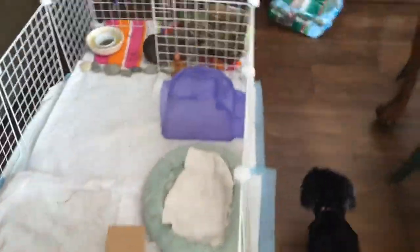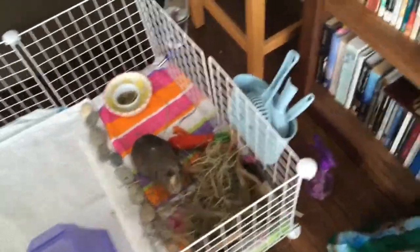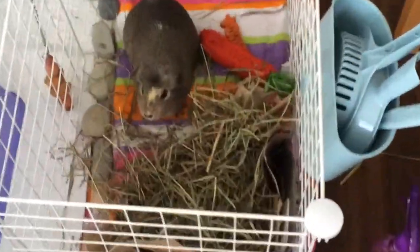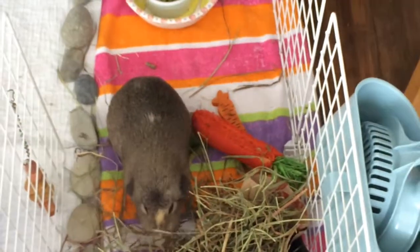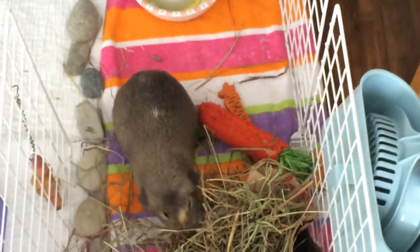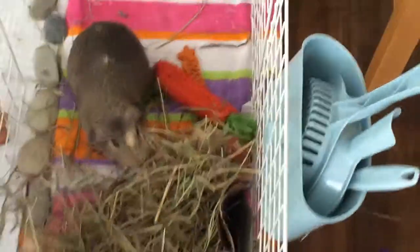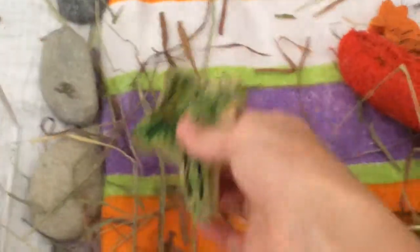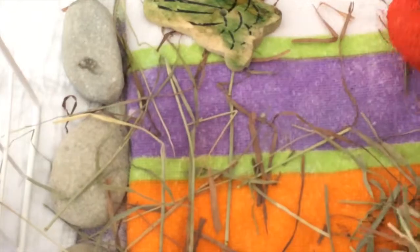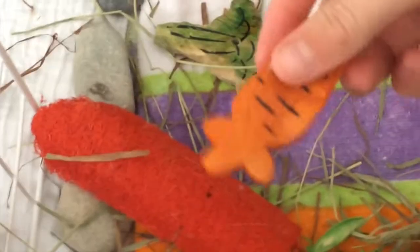So over here we have their kitchen area. We have their litter box right here, Bubbles right there, a loofah carrot chew, a regular wood carrot chew, and another wood chew that Bubbles is sitting on. Excuse me, baby. So we have like a cauliflower chew or something. This is the carrot chew, and this is the other carrot chew.